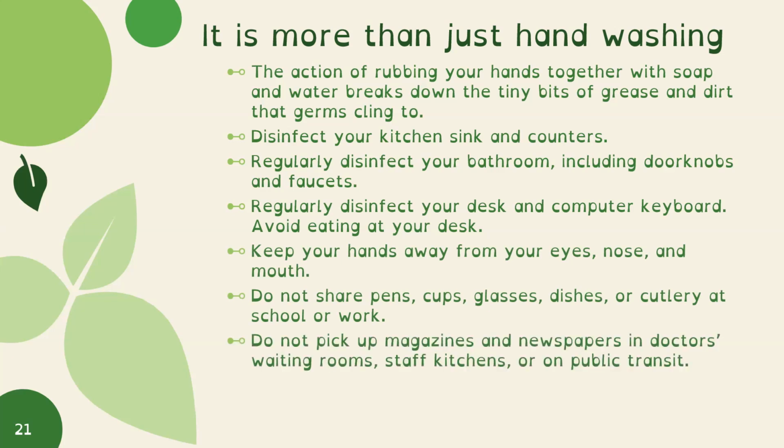Do not pick up magazines and newspapers in doctors' offices, waiting rooms, in staff kitchens, or on public transit. I know this can be hard because they are there to be read. That's what it feels like the point of them being there, particularly in doctors' offices or waiting rooms. But think about all the other people who've picked them up, right? So you can't account for anyone else. So it's important to just keep yourself safe.